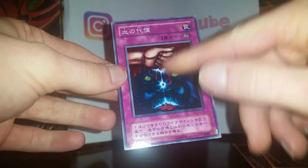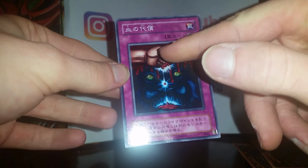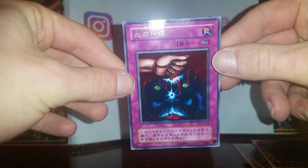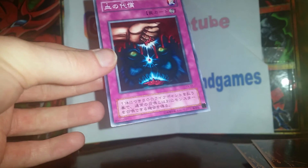As you can see, this was way too graphic. It's almost like a fist beating some sort of animal. Kind of bizarre. But yes, this was the OCG variation. So let me get a sleeve for that one.